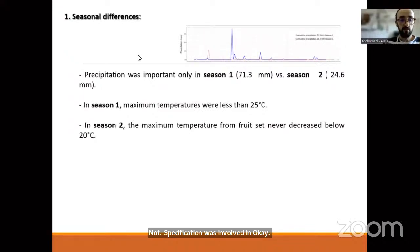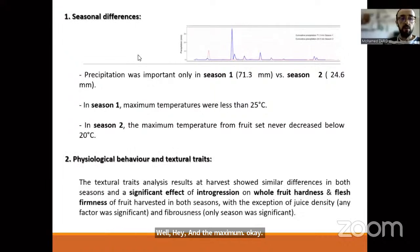In season one, maximum temperatures were less than 55, and the temperature of the fruit never decreased below 20 degrees. Regarding rheological behavior and textural traits, analysis at harvest showed similar differences.